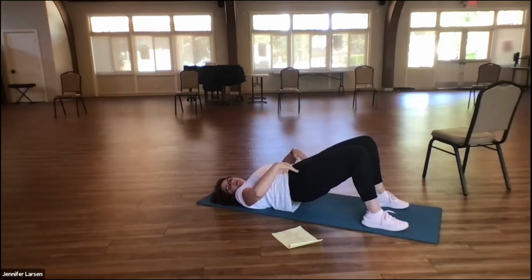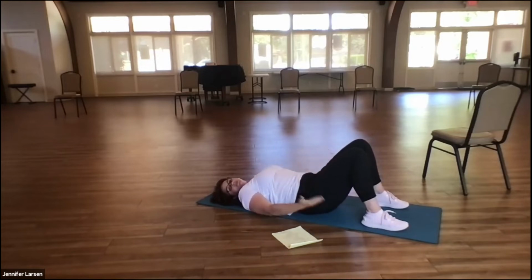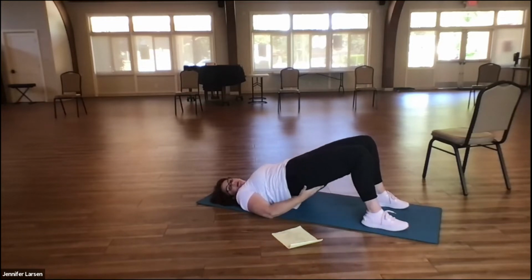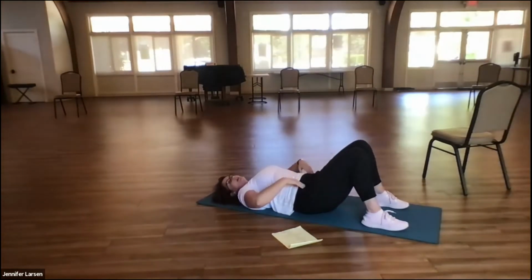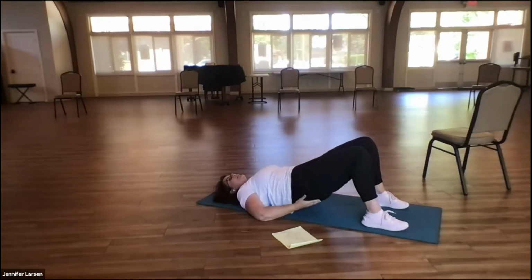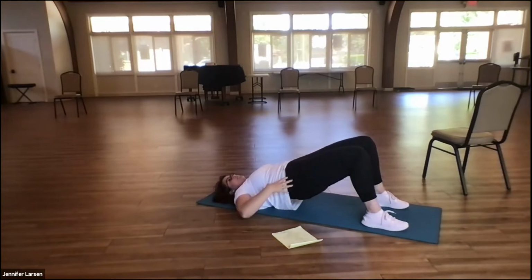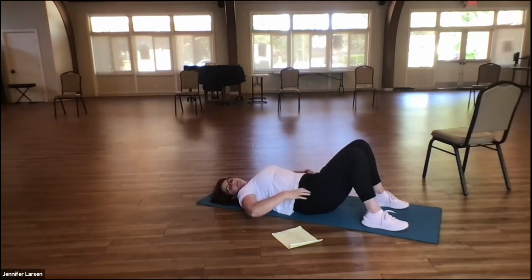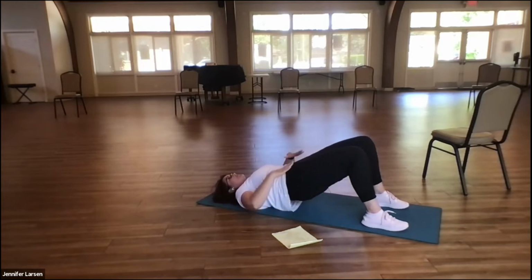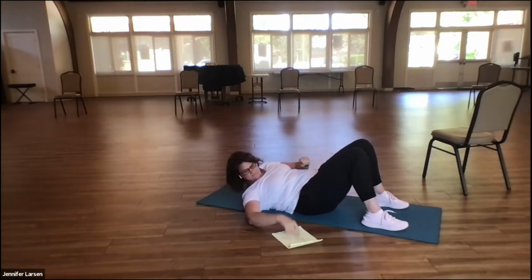Up and lower down. As you do this, you're squeezing through those glutes to lift them up and relaxing back down. So this is getting that mobility through your spine, through your pelvis, and starting to work your core a little bit. So the muscles in your midsection, lifting up and back down.